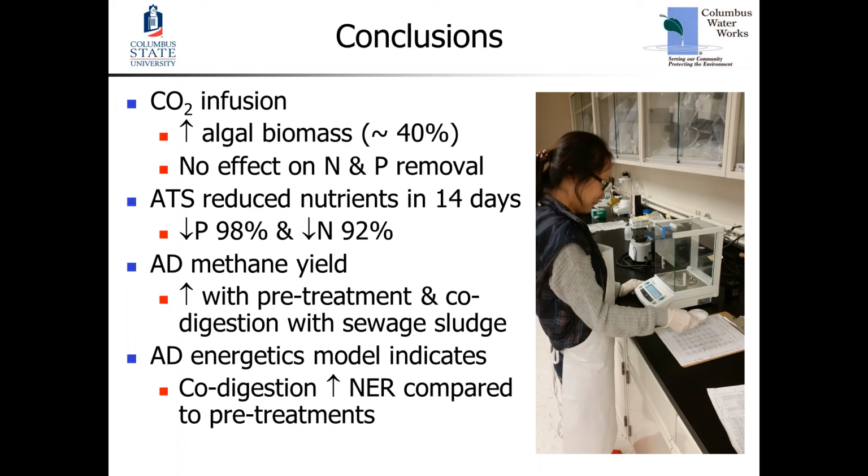So what are the take-home messages? One, if you infuse wastewater treatment, algal treatment systems with carbon dioxide, you're going to increase the biomass of algae, which is good. And it's about 40% increase, by the way, right? Two, that there's not that much of an effect of CO2 on the nutrients, maybe a little bit with nitrogen, but maybe nothing with phosphorus that we could detect. But regardless, those algal treatment systems are effective at removing nitrogen and phosphorus, right? They removed 98% of the phosphorus and 92% of the nitrogen. That's huge. That's a very significant reduction of the amount of nitrogen in that wastewater.